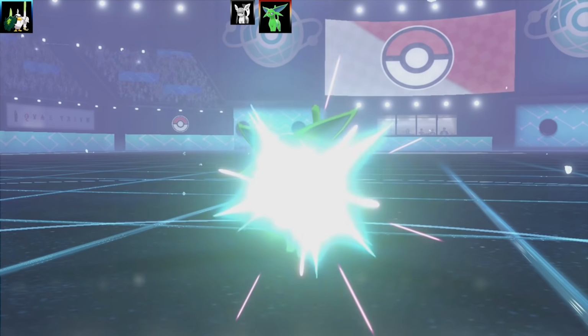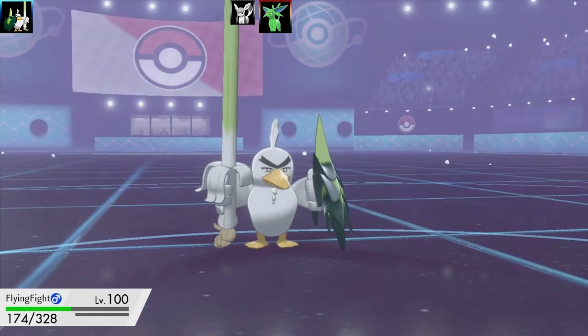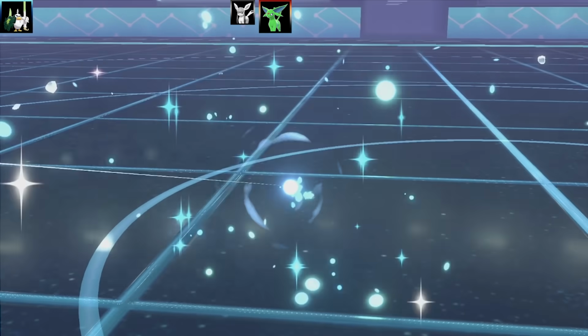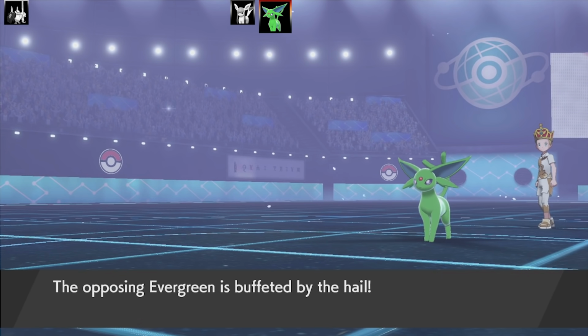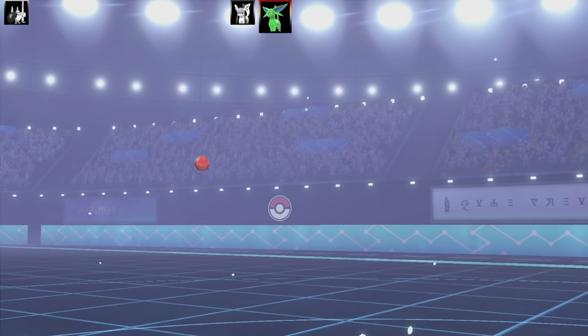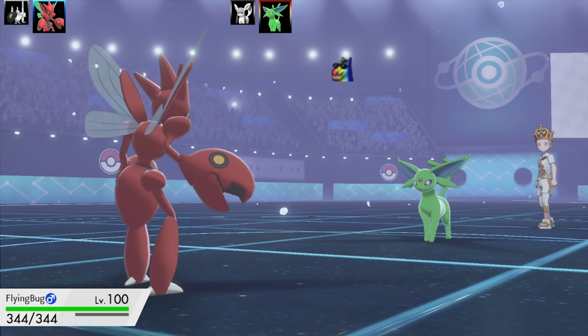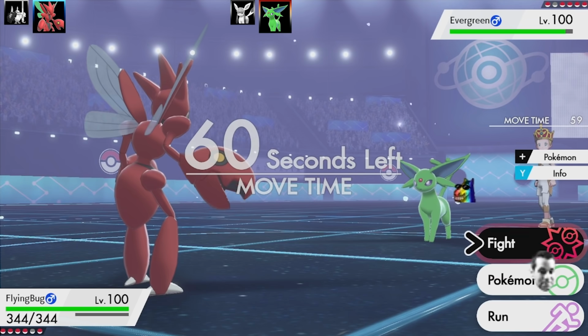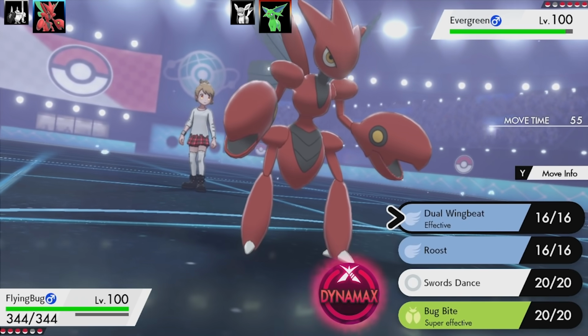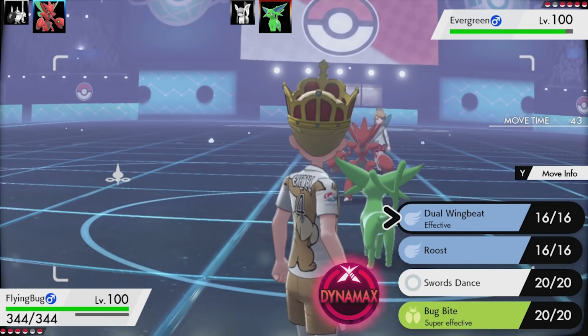Okay, so the next Pokemon to come in here is the Espeon, and it is going to be an Evolution themed team, or just an Evolution team. So Surfetch is going to get dropped there by a Psychic from the Espeon. Now, the next Pokemon I'm going to swap in here is Scizor. I thought this could definitely work for a flying and bug-type Pokemon too. It literally looks like a bug, and it's got wings, right? And it can fly. So we've got Dual Wing Beat, Roost, Swords Dance, and Bug Bite.